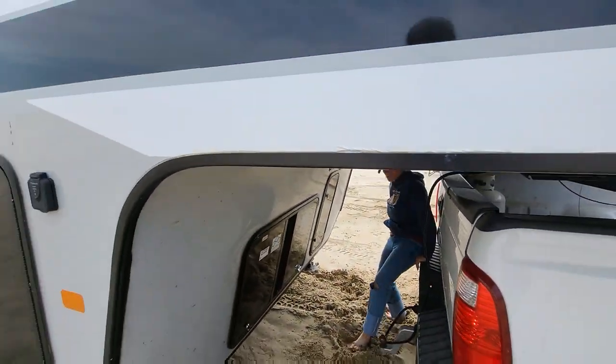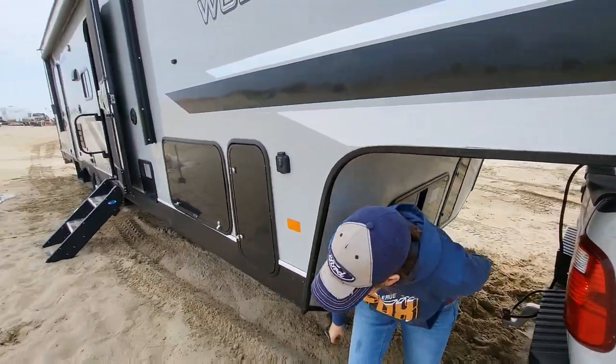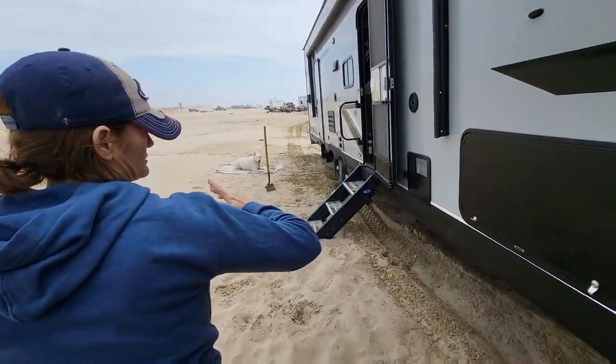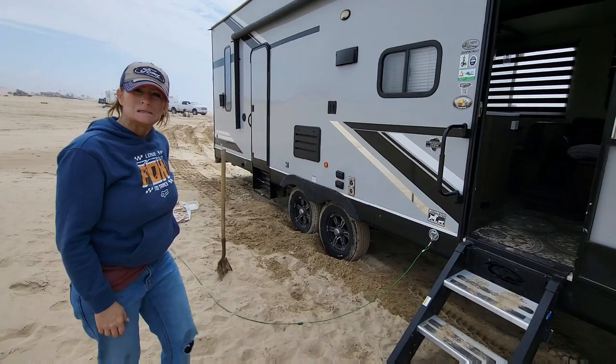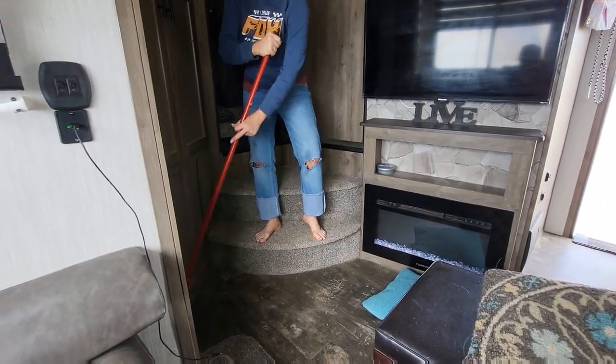Here, you check it. Okay. Oh, yeah. I think that's good. Level? Good. Perfect. Enough, right? It's good enough. It's on the line just a little bit. It's good. Calling it good. It's going to move a little bit anyways with the wind. We're calling it level.